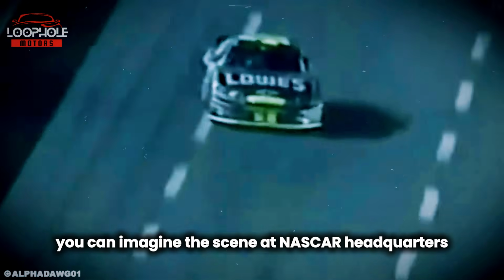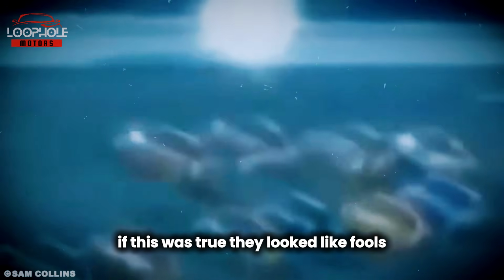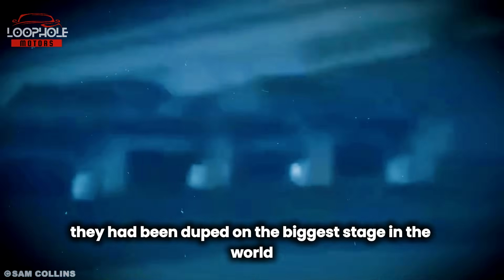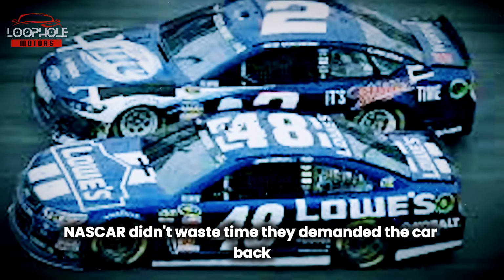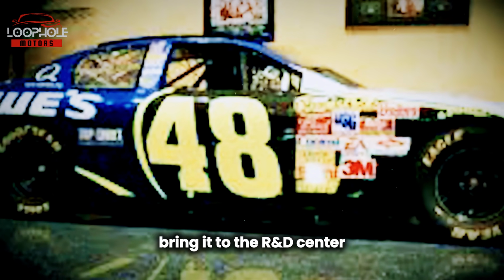You can imagine the scene at NASCAR headquarters. The blood must have drained from their faces. They just crowned the champion who was driving a transformer. If this was true, they looked like fools. They had been duped on the biggest stage in the world. NASCAR didn't waste time. They demanded the car back. Bring it to the R&D center, now.